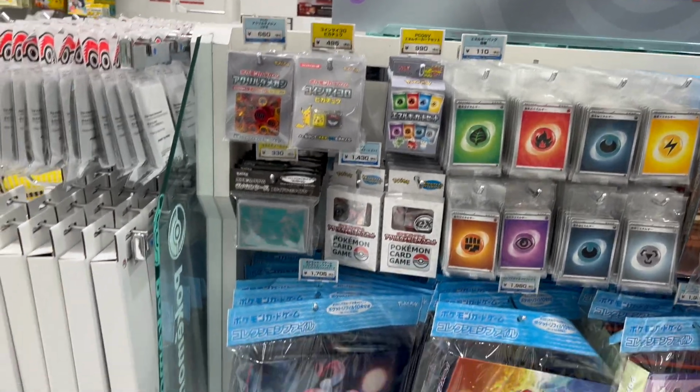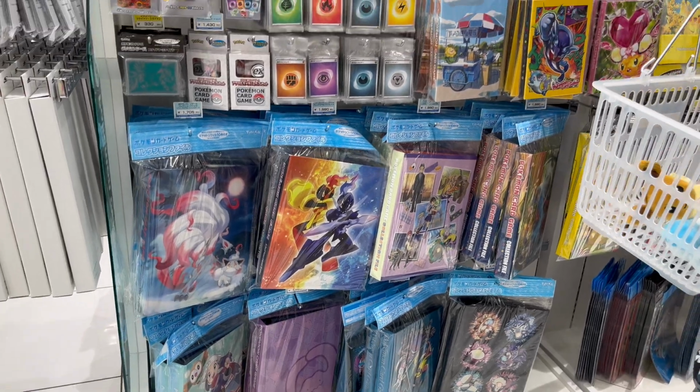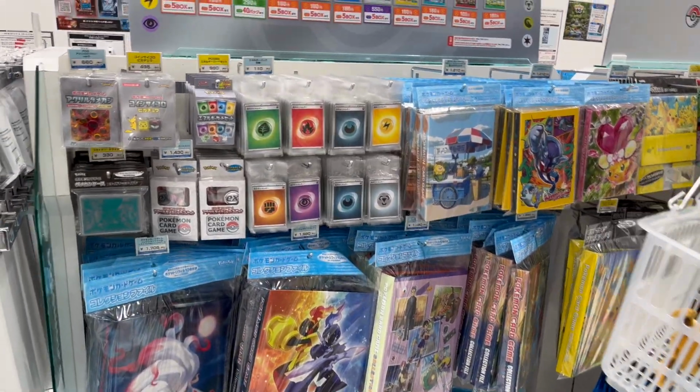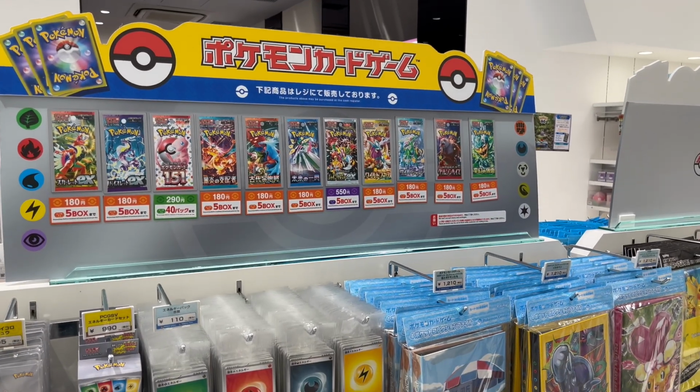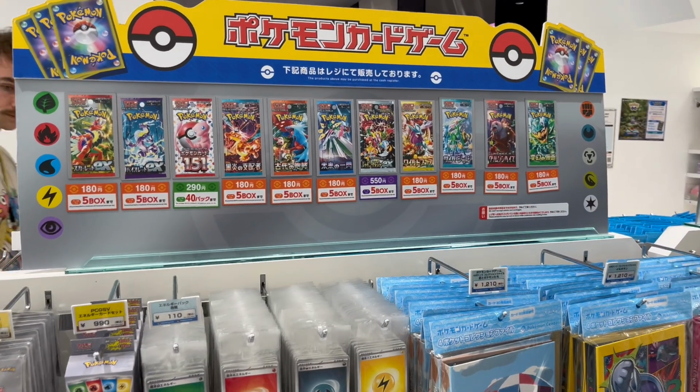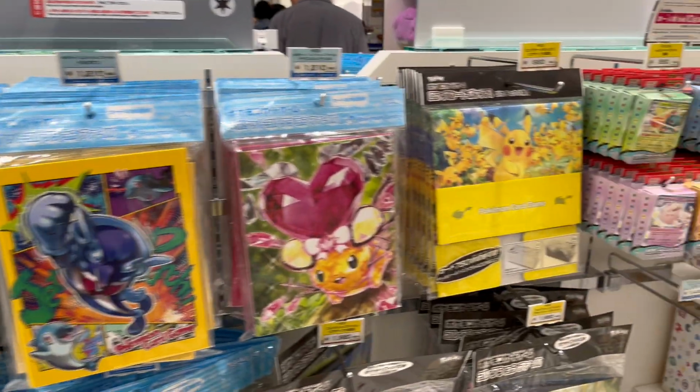And on this side they have the files. How do you guys keep your cards safe? Do you put them in files? Do you put them in deck cases? What do you do? Let me know. I definitely want to know how you guys preserve your cards or keep your cards safe.